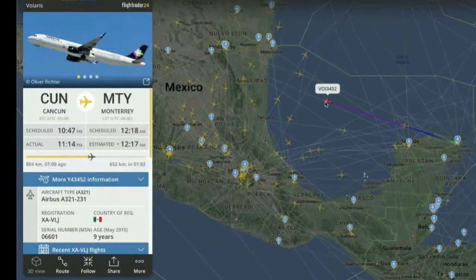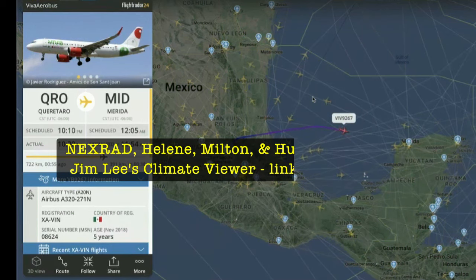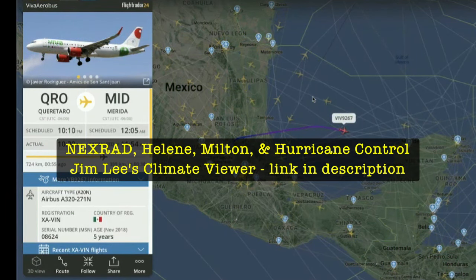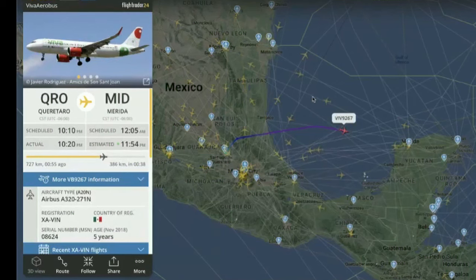Like that one is Volaris. Never heard of it. Viva Aerobus. These are commercial flights on the jet routes. So I was looking for something that would be dropping something into that storm, like black carbon or something like that, like Jim showed on his most recent video, which was this past weekend, I think. Yeah, like Operation Storm Fury and all that. Right. And he showed a line of cargo aircraft like C-130s at 50,000 feet dropping black carbon to change the hurricane and the way that they wanted to do it.